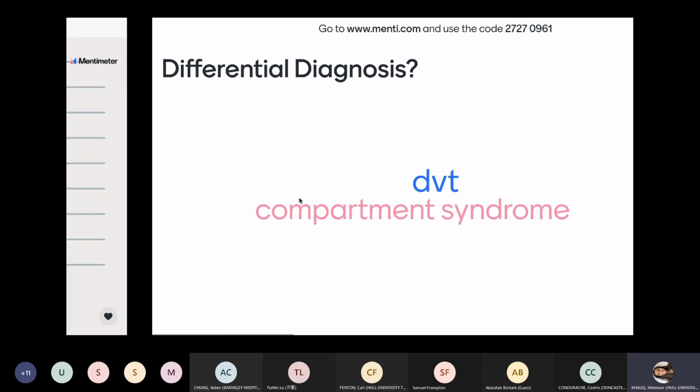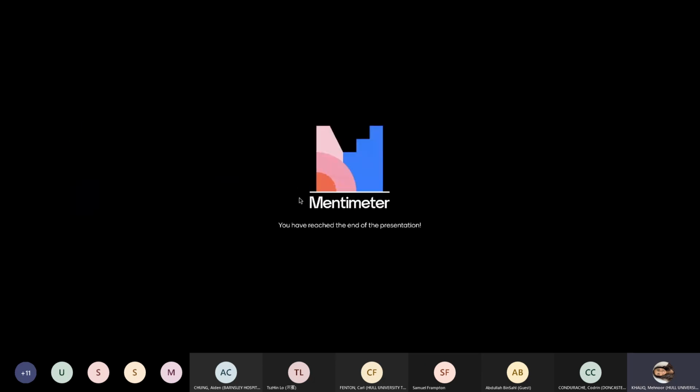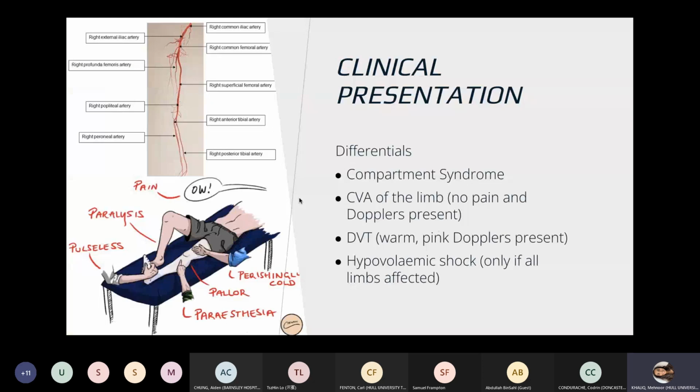Another thing that we want to consider is hypovolemic shock, which is all mentioned on this slide here. However, in this patient, it's only affecting his right limb, and in hypovolemic shock, because it's a systemic response, we'd expect all the limbs to be affected and peripherally shut down.